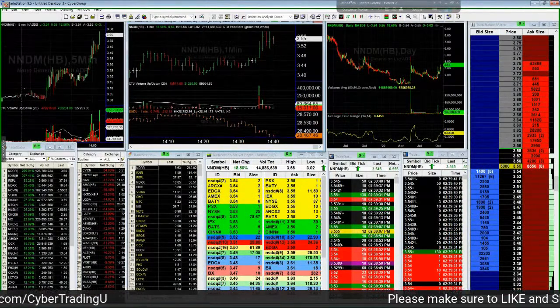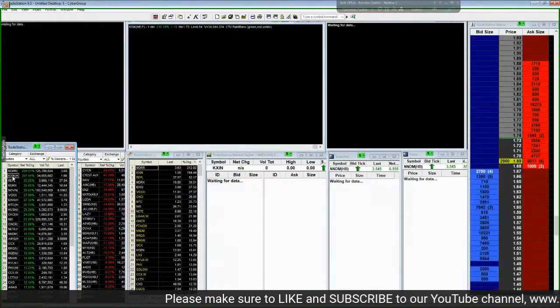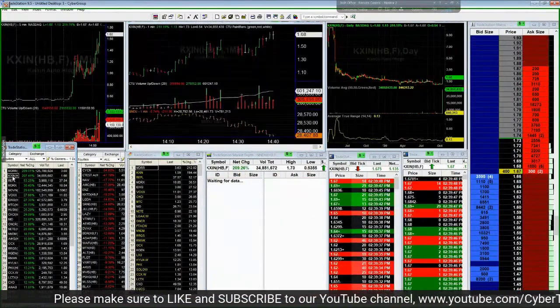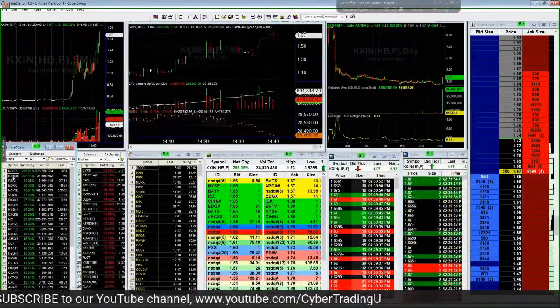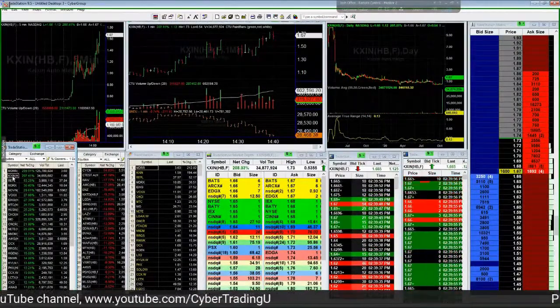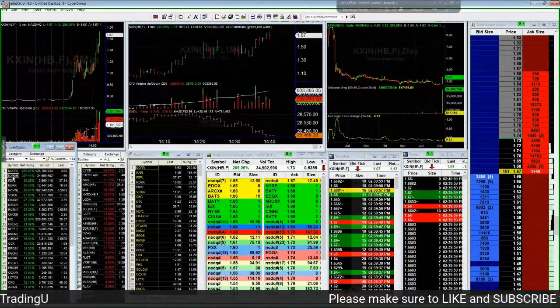Kathleen, KXIN, she picked up 24 cents during this meeting. Very nice job, Kath. She got in from 1.45. Let's take a look. Yeah, still pushing up even higher here. All right, so KXIN, again, we were going to check back with it at the end of the meeting. Still pushing up for right now. Kathleen, very timely exit either way.